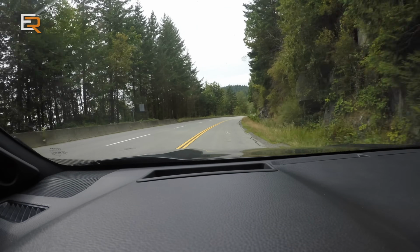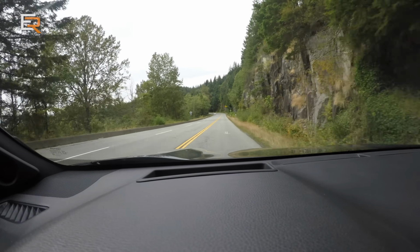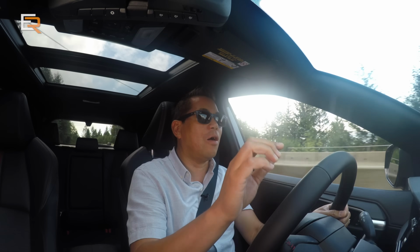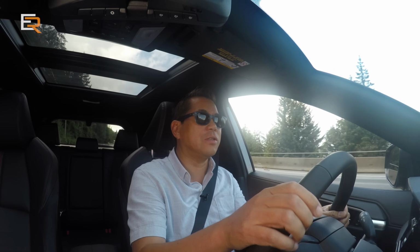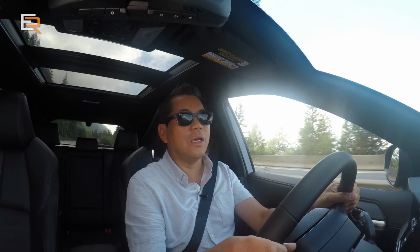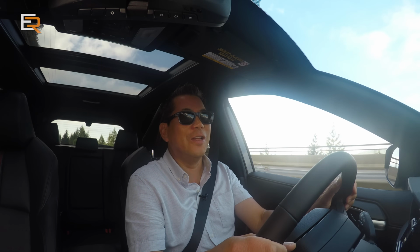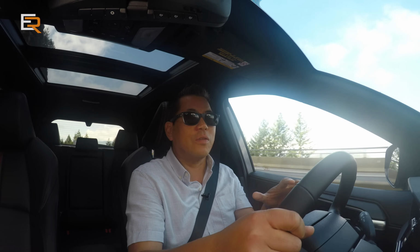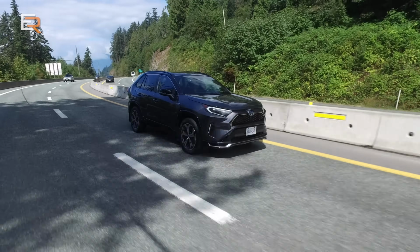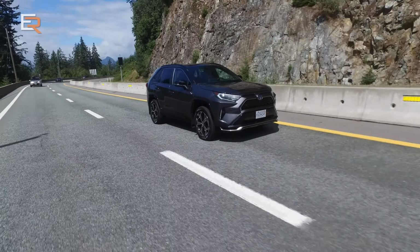Some people associate sportiness with acceleration, which this vehicle, if that's how you associate it, then you can say it's sporty, but it is not a sports car. This is an SUV. We are on the Sea to Sky Highway right now. It's a coastal highway. It's very, very windy, but this thing just handles these curves just beautifully. This would be a great touring vehicle for this type of thing. The center of gravity is very low because of all the weight of the batteries. So going around the corners, it's so planted. However, if you want a sports car drive, this is not it.